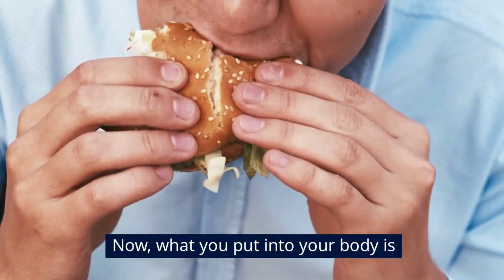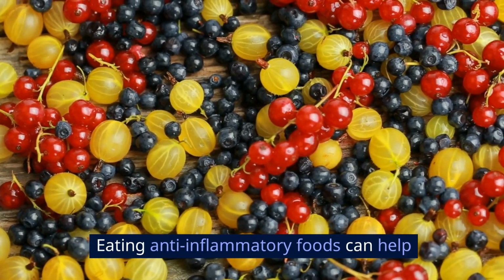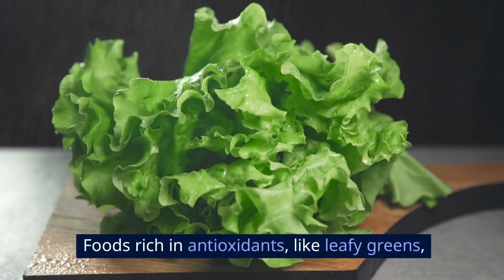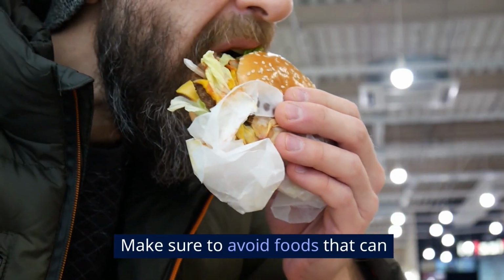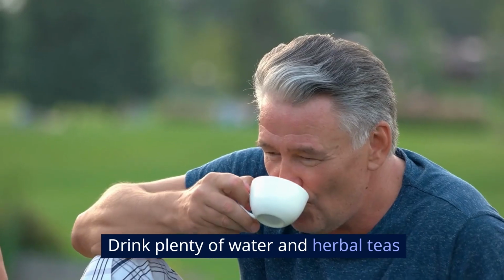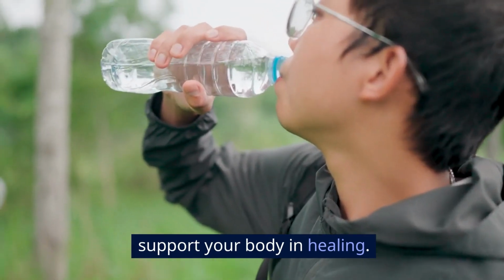Now, what you put into your body is just as important as what you put on it. Eating anti-inflammatory foods can help your body fight the virus. Foods rich in antioxidants, like leafy greens, berries, and turmeric, can reduce inflammation and boost your immune system. Make sure to avoid foods that can trigger inflammation, like processed sugars and fried foods. Drink plenty of water and herbal teas to stay hydrated, which will also support your body in healing.